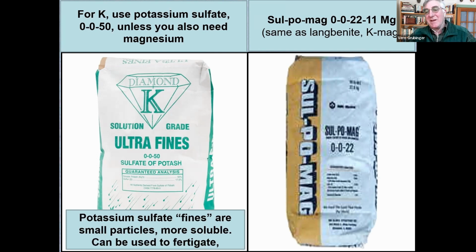So we're moving everyone to these fines, which are the same ingredient, just crushed up a lot more. It's a material that's made to be put into irrigation systems. So it's going to be a lot easier to dissolve for your fertigation if you're doing that. But even for your front loading, this makes a lot more sense to put in the ground to be released over the season so the plants can actually get it.